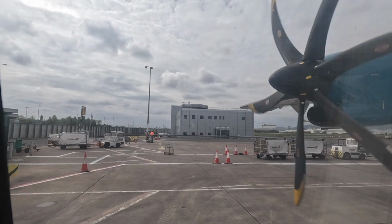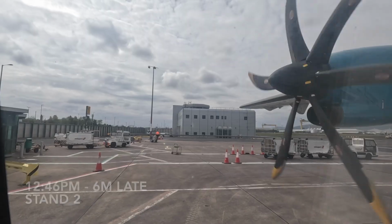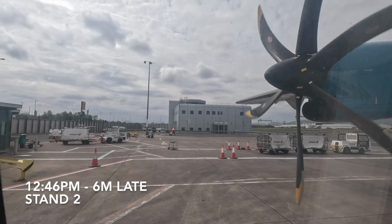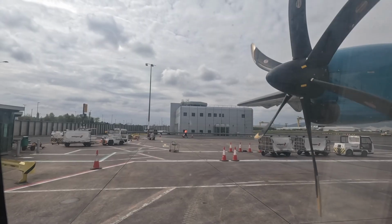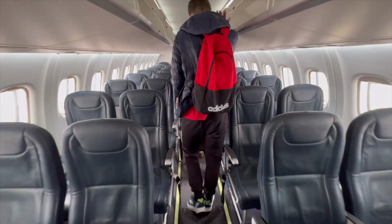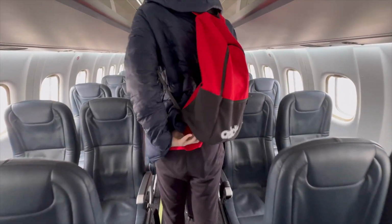After landing, we taxied back to the terminal via runway 22, Alpha 1 and Alpha. We pulled into stand 2, 6 minutes behind our scheduled arrival time. Stepping off the aircraft and thanking the lovely crew for the flight, my attention turned away from Aer Lingus and towards the museum ahead of me.